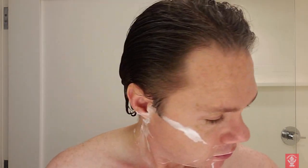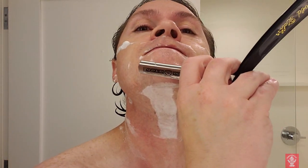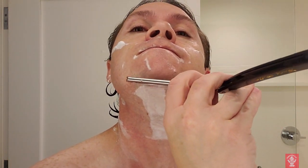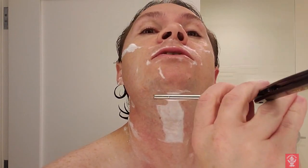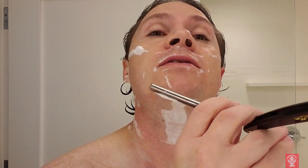I need to look up, I forgot to do it, but I need to look up Adventures in Wet Shaving, Eric Latta. He's got a half pass that I need to practice with. I need to understand how he does it, then I'm going to start trying it. So I guess it could help with some of my against the grain areas and stuff. Well, hopefully.